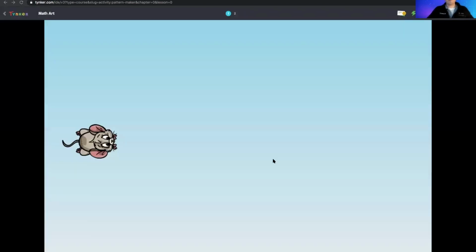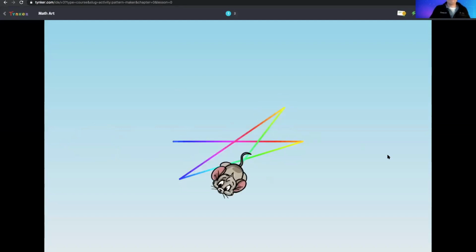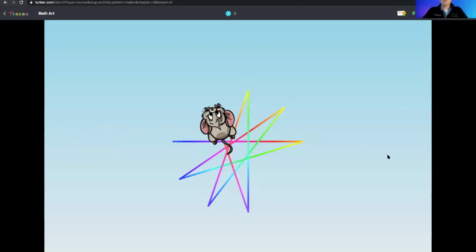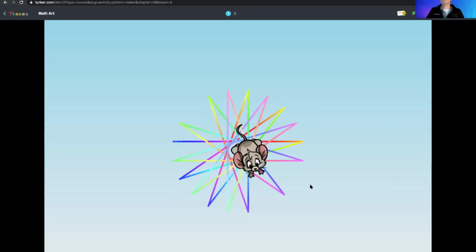So this has a little animation in the beginning. It walks you through, and I'll walk through that with you. This little mouse is going to ask if you want to draw something pretty cool. So it's going to show you how to do this, which is great. He's going to build a little star, and then we're going to break things down and show you how the little mouse has made this. We're doing a combination of math and art, which is something I love. I can see in the top right that I am logged in, so that's good.